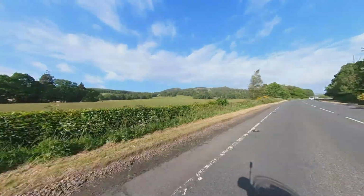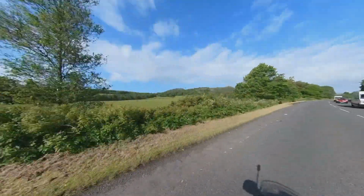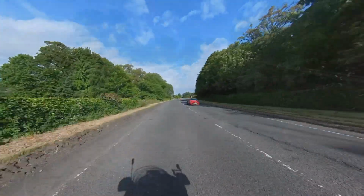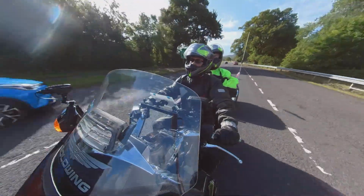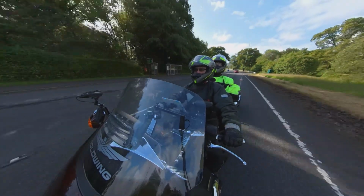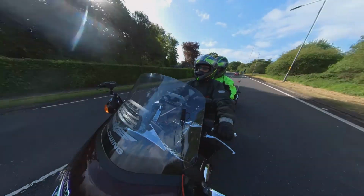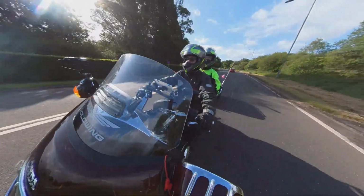So the plan for today is to head from Loch Lomond up to our destination of Fort Augustus. On the way to Fort Augustus, the plan is to stop at the Falls of Foyers, the Commando Memorial, and finally Invergarry Castle before we reach Fort Augustus.